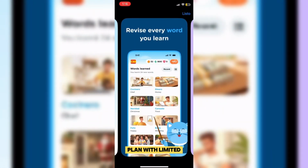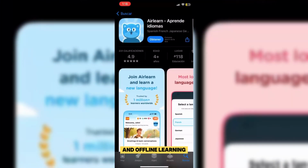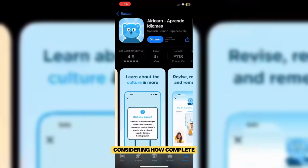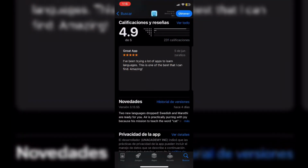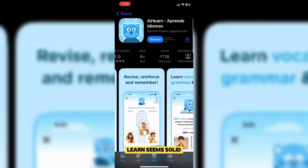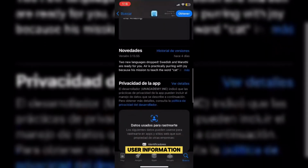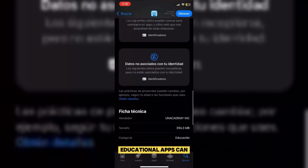There's a free plan with limited access, and a premium version that unlocks all courses, conversations, and offline learning. Considering how complete it feels, the price is fair, especially if you plan to use it regularly. Privacy-wise, Airlearn seems solid. It encrypts personal data and focuses on learning analytics rather than selling user information, something not all educational apps can say.